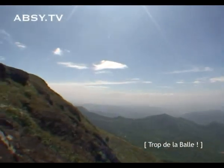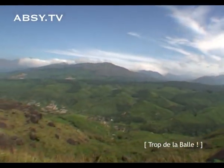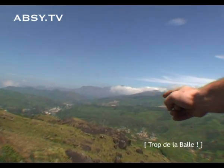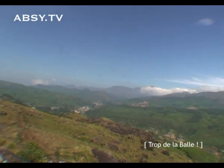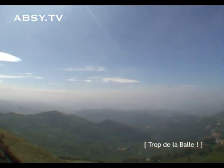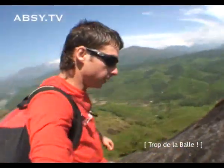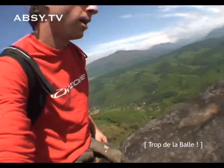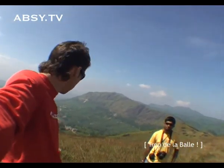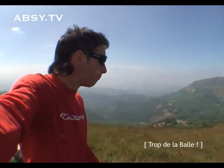Here is the takeoff spot, just there. Our guide. Here's the valley of Munnar. And right there, the place where we tried to fly yesterday, Seven Trees. In this direction, the plain, and all the way out there, Cochin. Great, isn't it? On this side, the breeze is facing us just right. I'm going to take off right here and just cross and see if I can land.